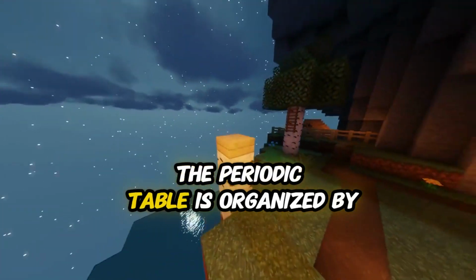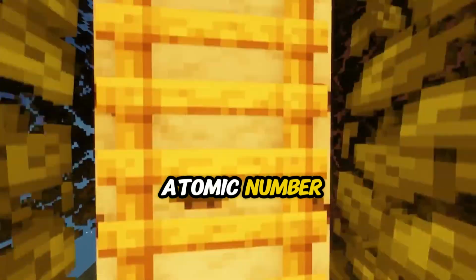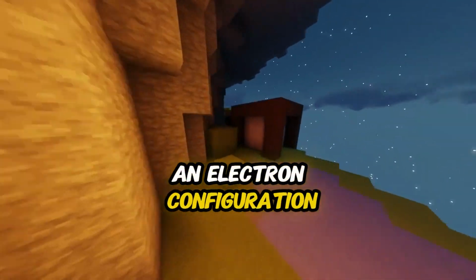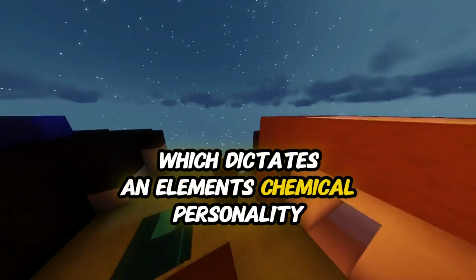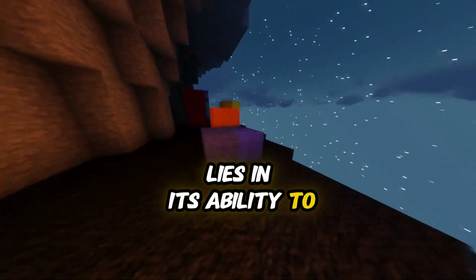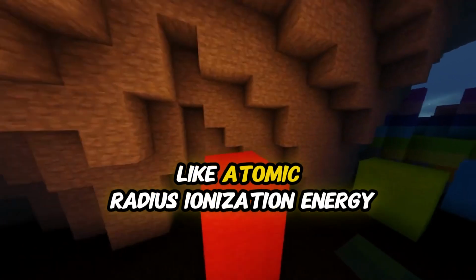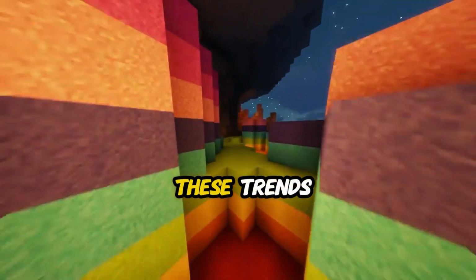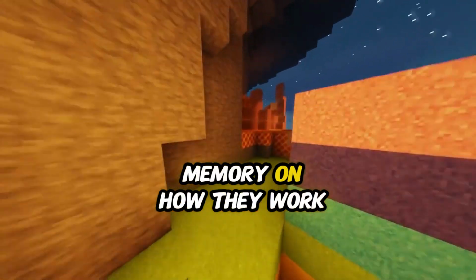The periodic table is organized by atomic number, the number of protons in an atom's nucleus, and electron configuration, which dictates an element's chemical personality. And the brilliance of the periodic table lies in its ability to reveal trends in properties like atomic radius, ionization energy, and electronegativity. I remember learning about these trends, but could you refresh my memory on how they work?